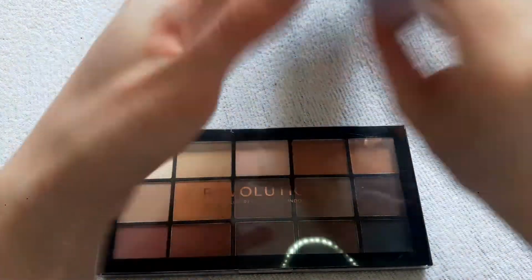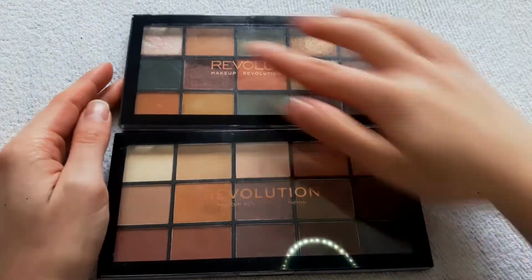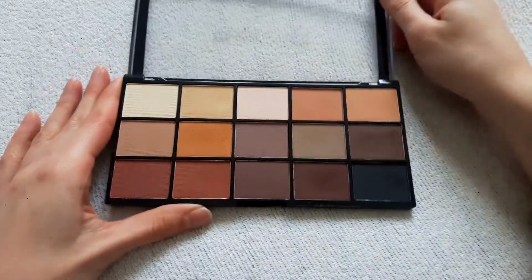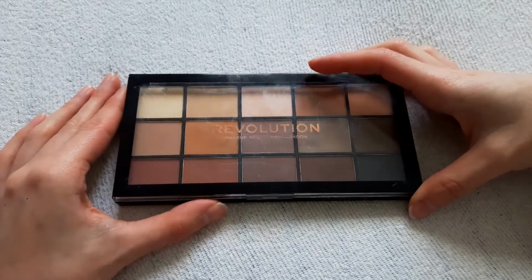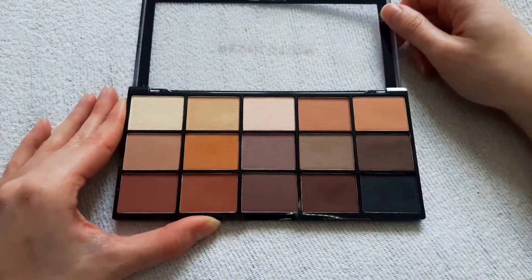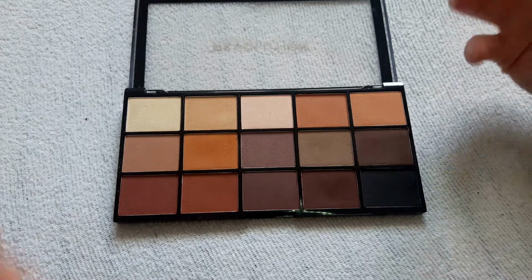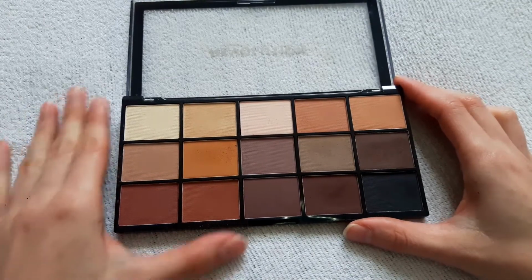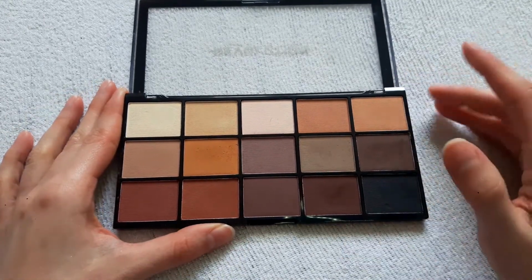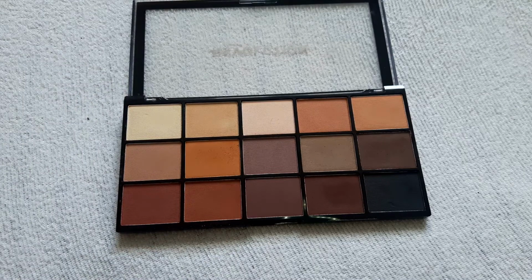There is more from Revolution. I have two Reloaded palettes. This one is Iconic Division and this one is Basic Mattes. Basic mattes are just basic mattes. I don't like those shadows from the Reloaded collection because they are so chalky and you can't build a deep eyeshadow look with them. They are very chalky and very dry looking. But I like those really neutral colors in here. When I will need some brown, so warm neutrals, I will have this.